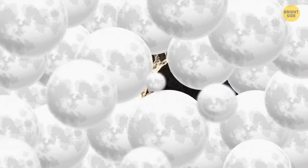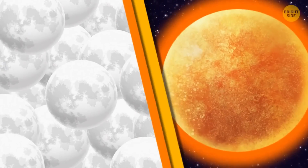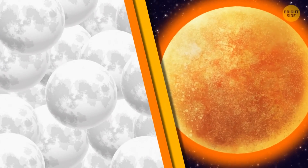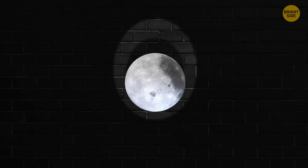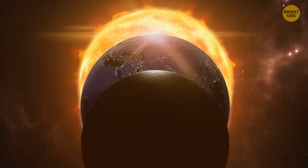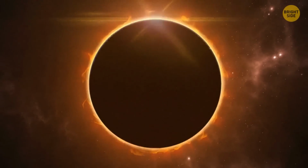You'd need 400,000 moons to match the brightness of our central star, the Sun. The moon reflects the light it gets from the Sun, but it doesn't produce its own. That brightness depends on the angle between the moon, the Earth, and the Sun.